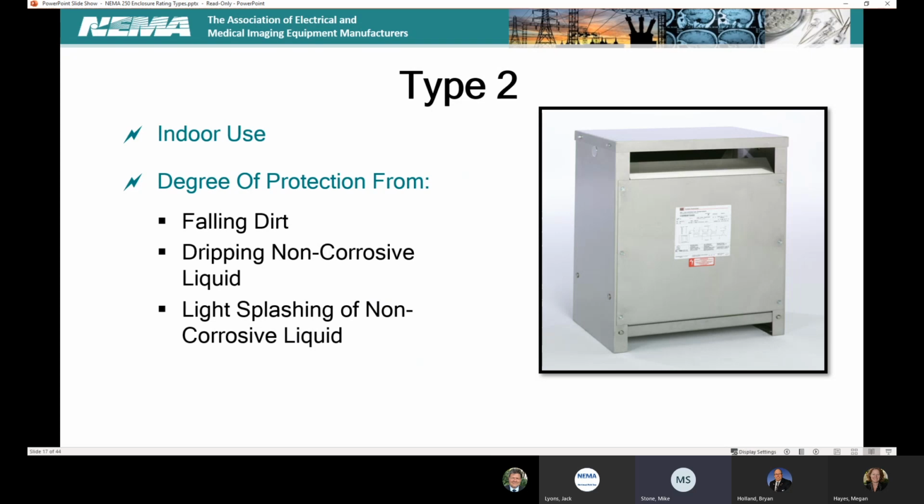And a real typical example of where you might want to have a type 2 enclosure would be, say, in a cold storage warehouse, where you're going to have some condensation, where it's going to result in a little bit of dripping liquid, but it's not like a beating rain or a hose down, anything like that. Go ahead to the next slide, please.